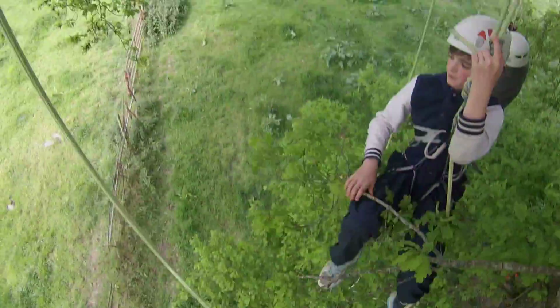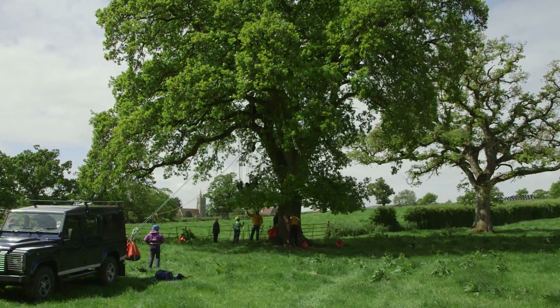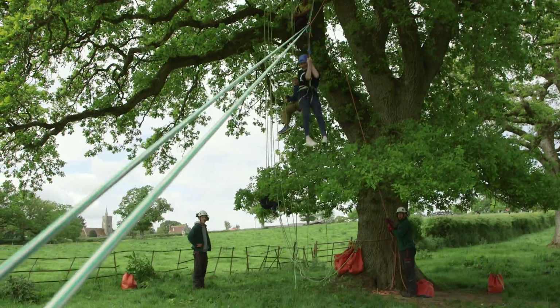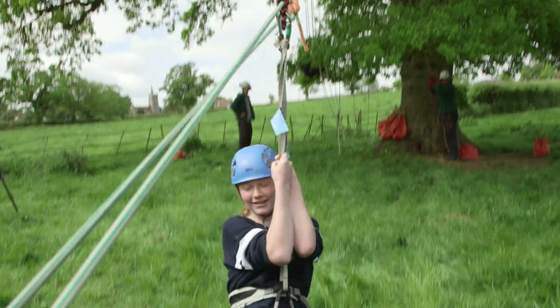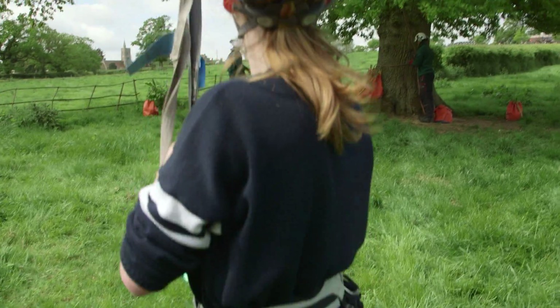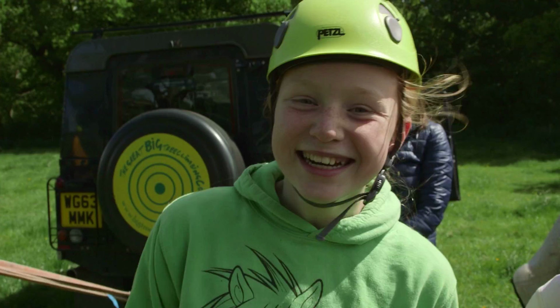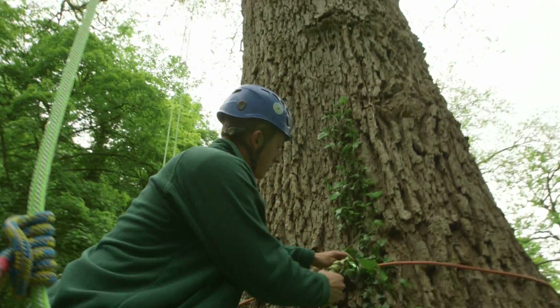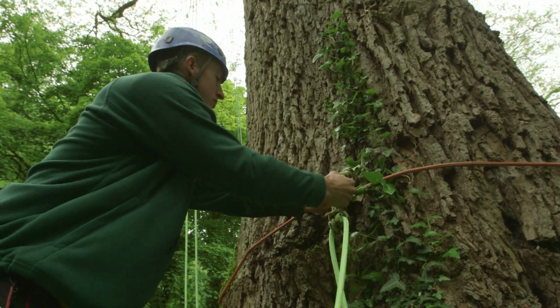Nice one, you made it to the top. Yeah, I made it to the top, guys. As well as all the safety systems, we'll always have someone up in the tree with them at all times. So if anyone needs help, there'll be an instructor that can always get to whichever line's hanging in the tree. How was it? Oh, it was really good. It was really fun and I'd quite happily do it again. Oh, it was much harder work than I thought it was going to be, but it was fun. Yeah. Andy, has that got a safety knot at the base?